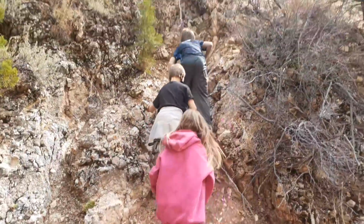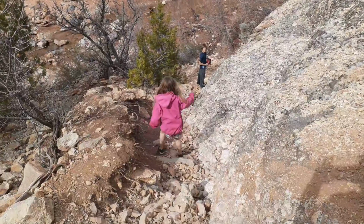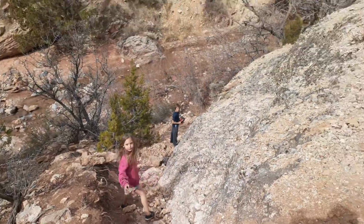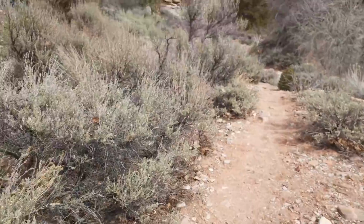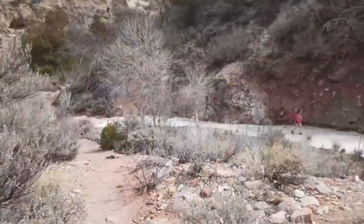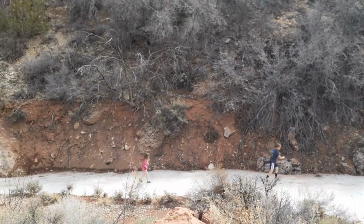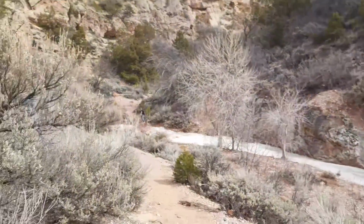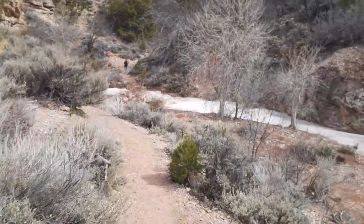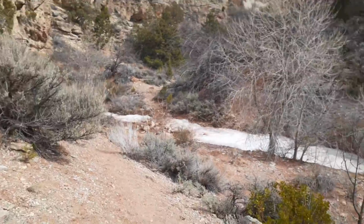And this is the hike up. This is the hardest part of the hike, is right on this edge. And there they're going down. Like I said, this is one of the harder parts, walking along that edge. But we'll get there. These waterfalls are literally 2 miles apart. And this one is still frozen. Same side of the mountain, everything. It's very interesting.